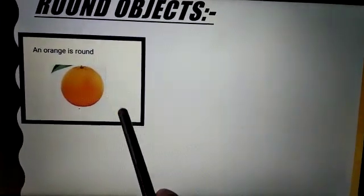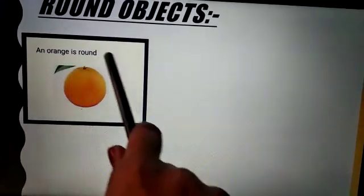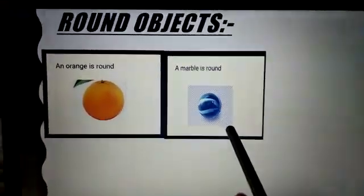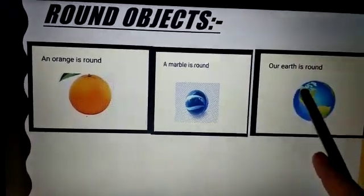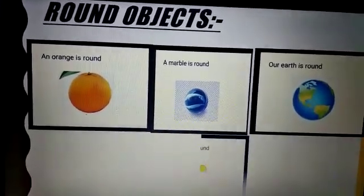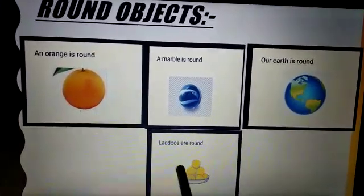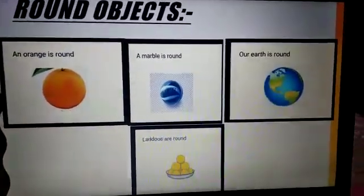Next, round objects. Some examples. An orange is round. As you can see, there are no corners. It is a round shape. A marble is round. Our earth is round. Laddus. Do you love laddus? It is also round. Thank you, children.